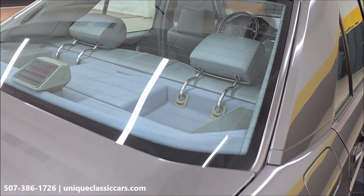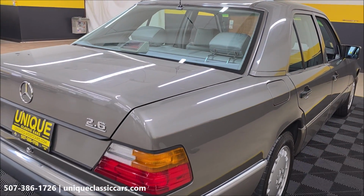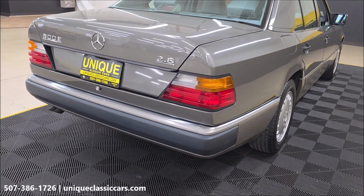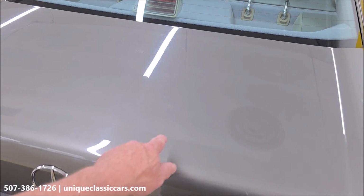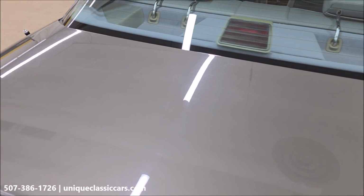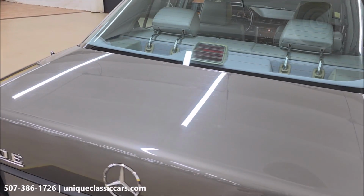Has fold down head restraints in the back. It's going to come with a car cover. It's a 2.6 badging for the inline 2.6 liter. There are a few scuffs on the deck lid of the trunk. Again, it has a nice shine, don't get me wrong. There's just some scuffs in the clear. It's not through the paint or anything like that.